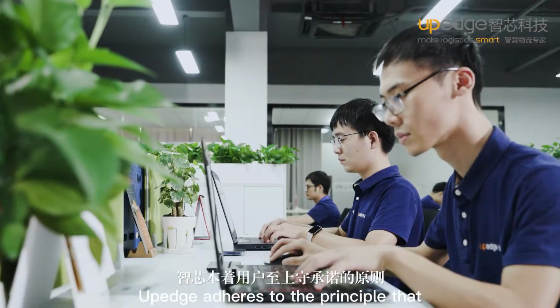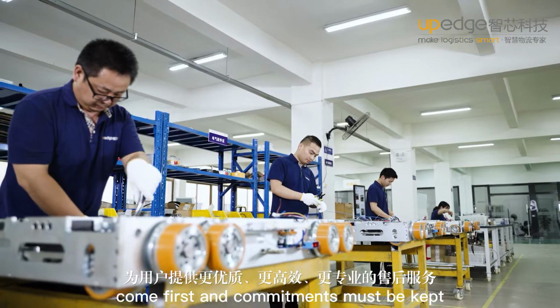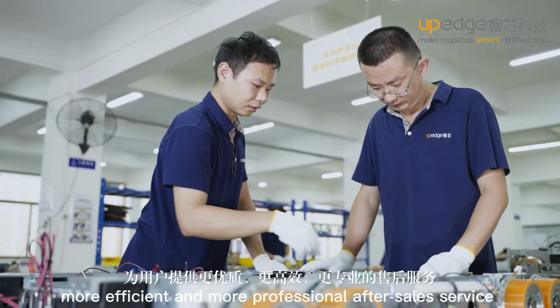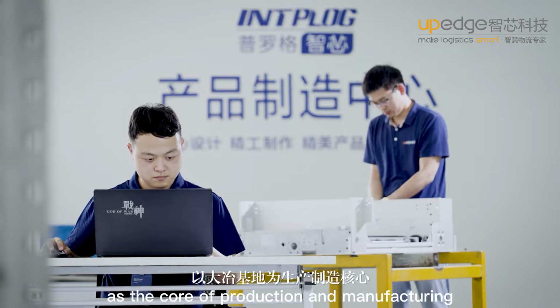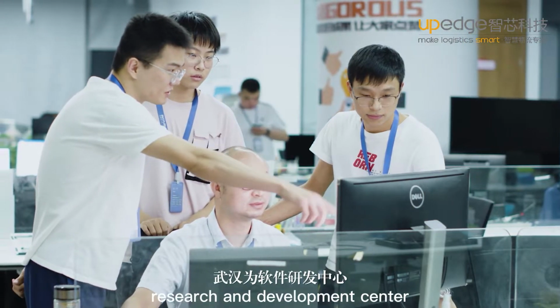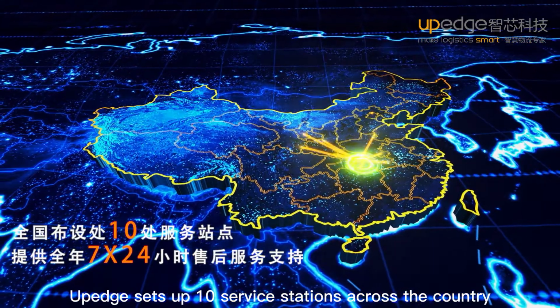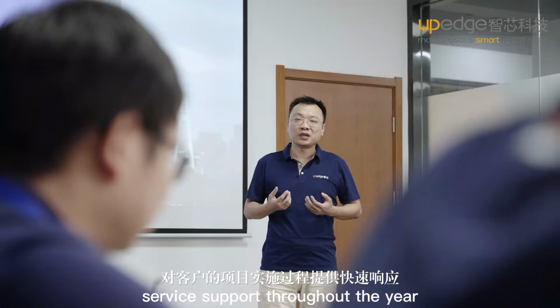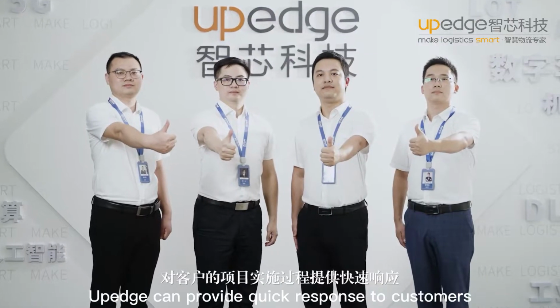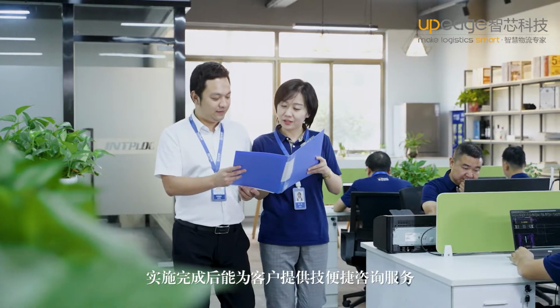Upedge adheres to the principle that customers always come first and commitments must be kept, and provides users with better, more efficient and more professional after-sales service. Taking Daybase as the core of production and manufacturing, and Wuhan as the software research and development center, Upedge sets up 10 service stations across the country, and provides 7x24 hours of after-sales service support throughout the year. Upedge can provide quick response to customers' project implementation process.